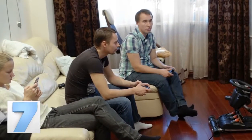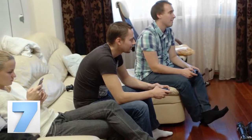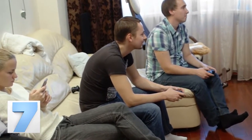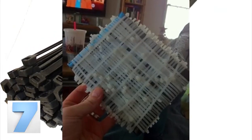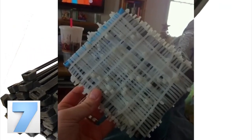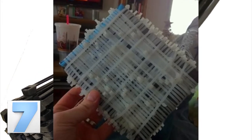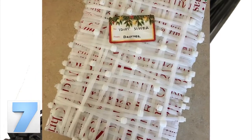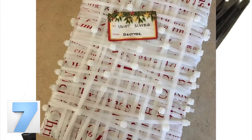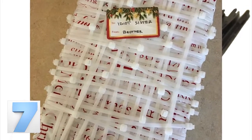Number 7, the zip tie fanatic. Have you ever got tired of your significant other playing the same video game over and over again? Here's how to buy yourself some free time from that new release. Zip tie the crap out of it. Make sure the disc is in the case and use somewhere around 50 to 60 zip ties and zip them tight. The harder it is for them to cut it off, the more quality time you'll have. That's if they're speaking to you still.